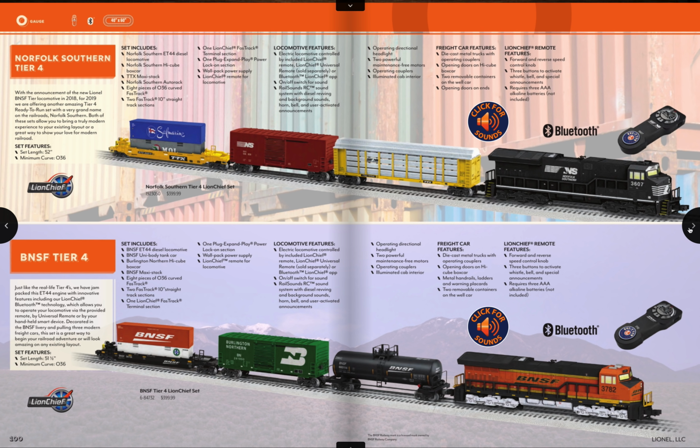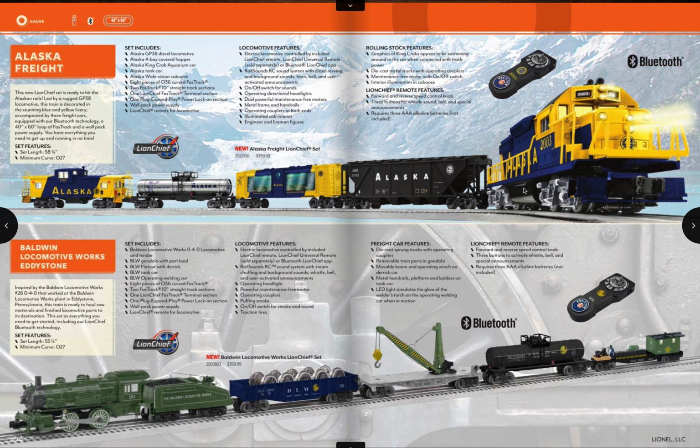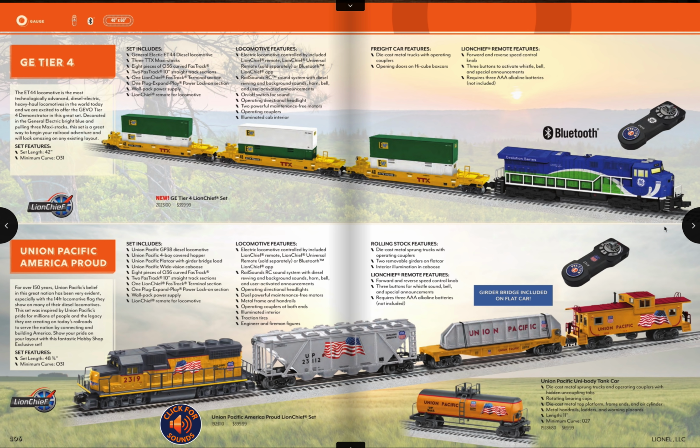Alright, so here we have the Union Pacific Flyer and the Pennsylvania Flyer sets, the Alaska Freight set, the Baldwin Locomotive Works set. It's a nice looking set with a bunch of different type cars that you don't usually see. Then you have this General Electric G4 or Tier 4 set, and down below the Union Pacific set. I like the Union Pacific set, that's nice.